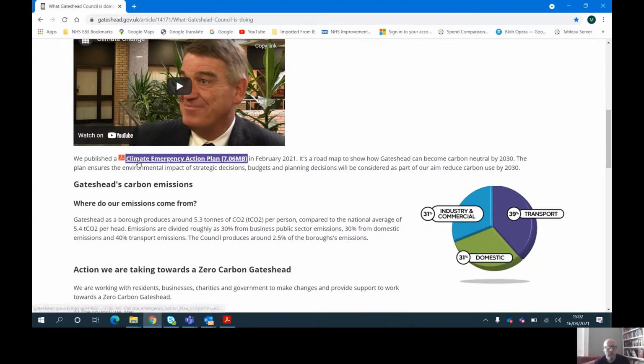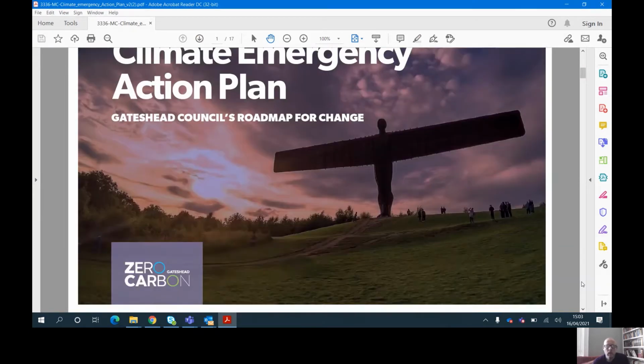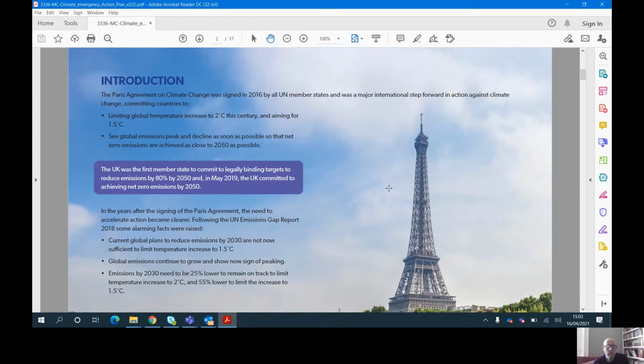So what I want to highlight particularly is this Climate Emergency Action Plan, which is a document which was published in February 2021. So if you click on that, you can download it, you can open it up. It's a 17-page document. It's very nicely laid out, very easy to read. So I just want to take you through this section by section.